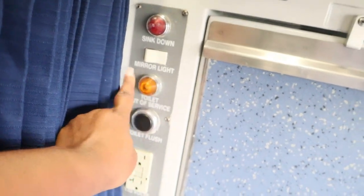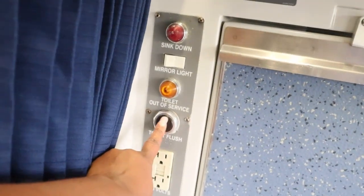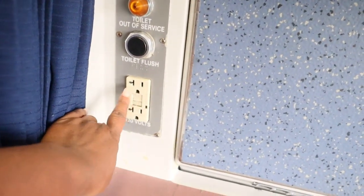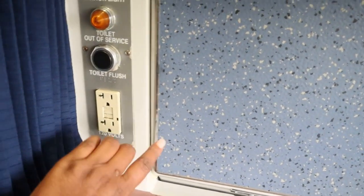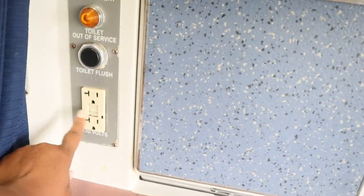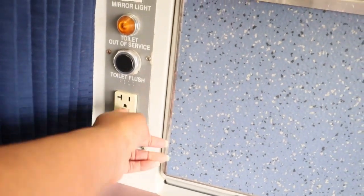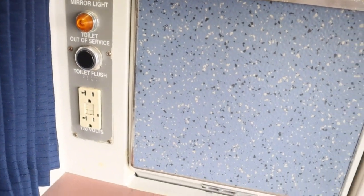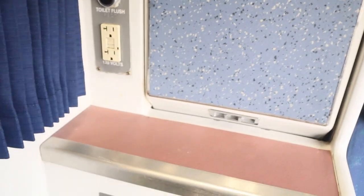The toilet is not out of service, so it can be used here, and I'll show you the toilet in a minute. But this is the flush for the toilet, and then we have two charging stations right here, two 120 volts here for charging, and I have a little adapter here where I can plug in as many things. I can plug up to 4 items on my adapter, because this is the only charging volts that you have in this room. There are no others in the room. I have a little shelf here, which serves also as a step, as well as the toilet.